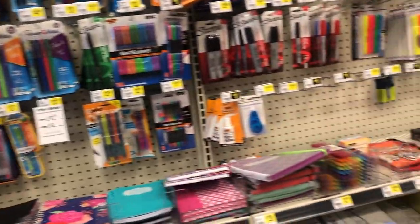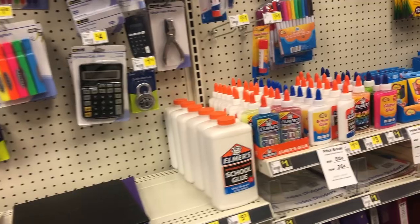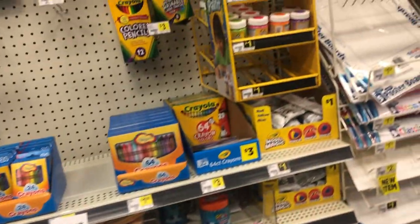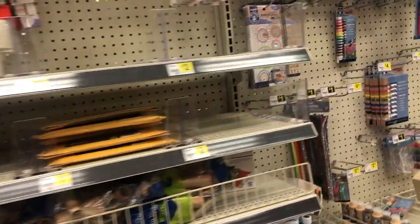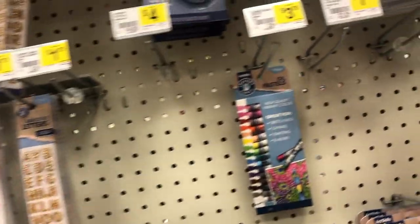And of course, we have school supplies and office supplies, pens, markers, pencils, glue, binders, poster boards, you know, all that kind of stuff for your arts and crafts needs. And I'll just give you guys a little peek. Look at how bare the craft section is at my Dollar General. But they do have some acrylic paints.